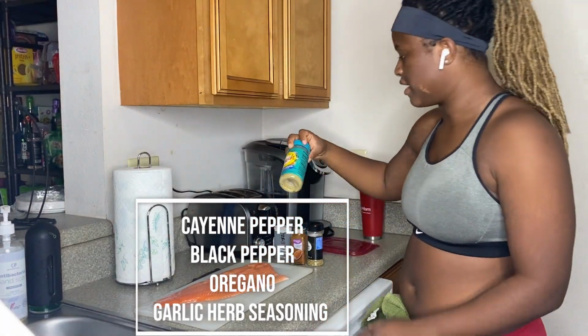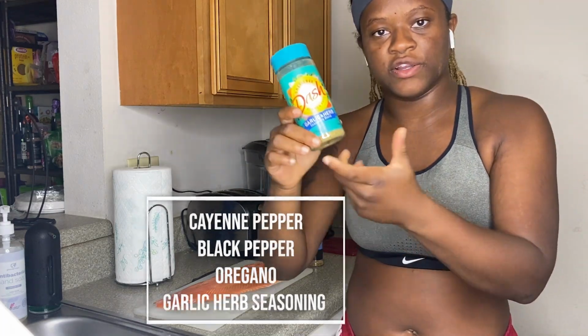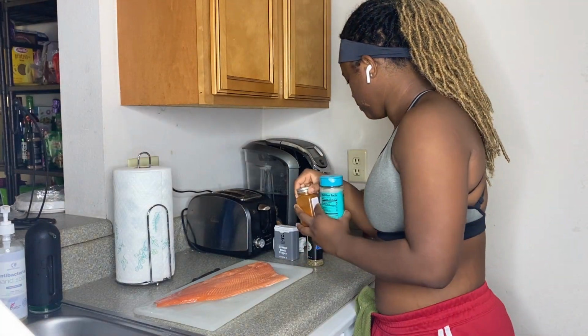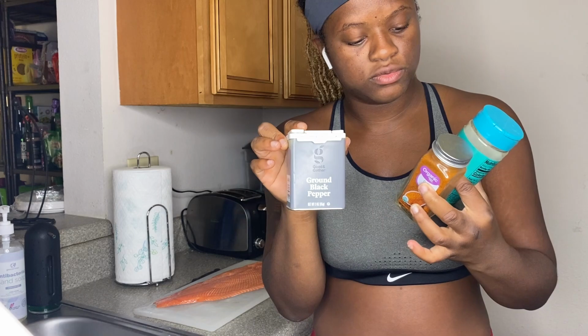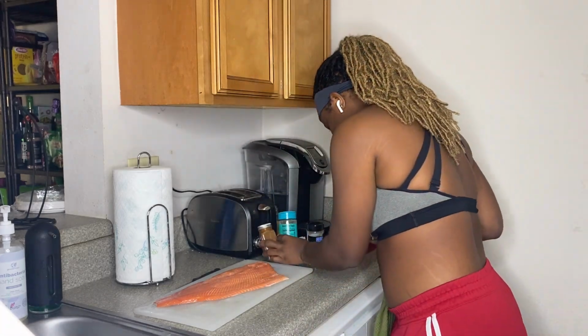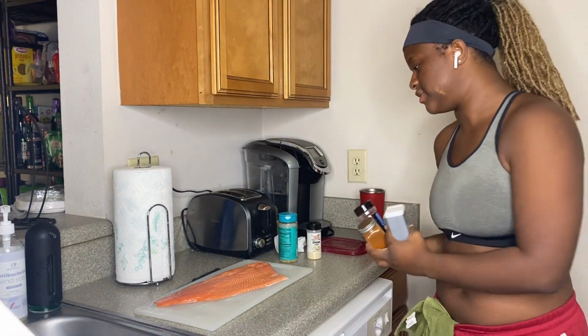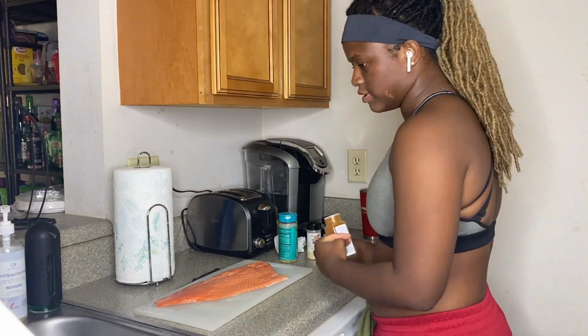And then I got me some garlic and herb sauce just to get some flavor. And yeah, that's pretty much it. If I had some Old Bay, I would throw it on there too, but I don't have any Old Bay. But these 3 things are a game changer. Make sure you have these when you cook. Alright? Season up the food a little bit.